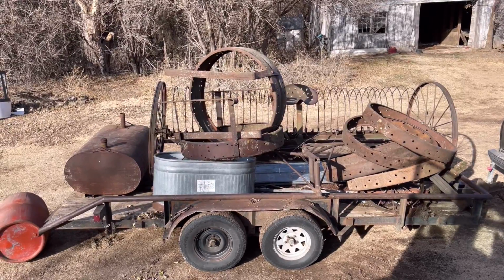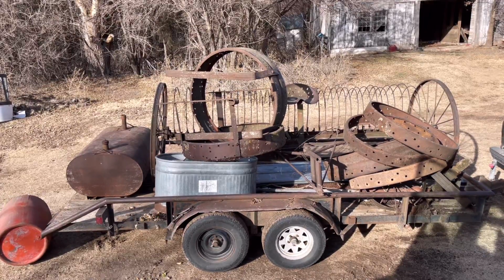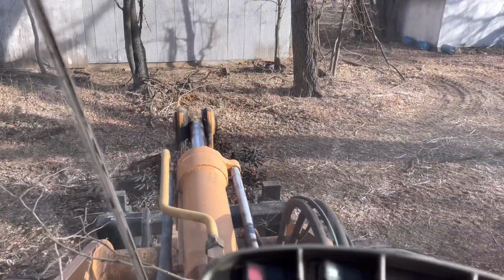That's going to be the only kickers. I got one strap, one chain, and one come-along, but I think I can get it all. Every time I think I got it all figured out, I remember something else that I forgot about.